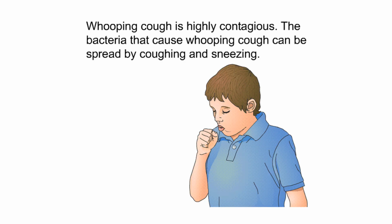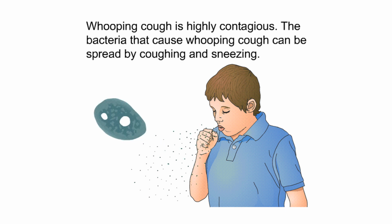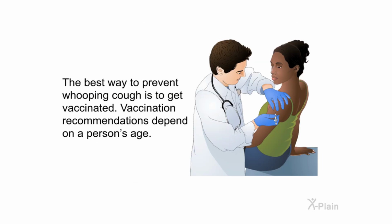Prevention. Whooping cough is highly contagious. The bacteria that cause whooping cough can be spread by coughing and sneezing. The best way to prevent whooping cough is to get vaccinated. Vaccination recommendations depend on a person's age.